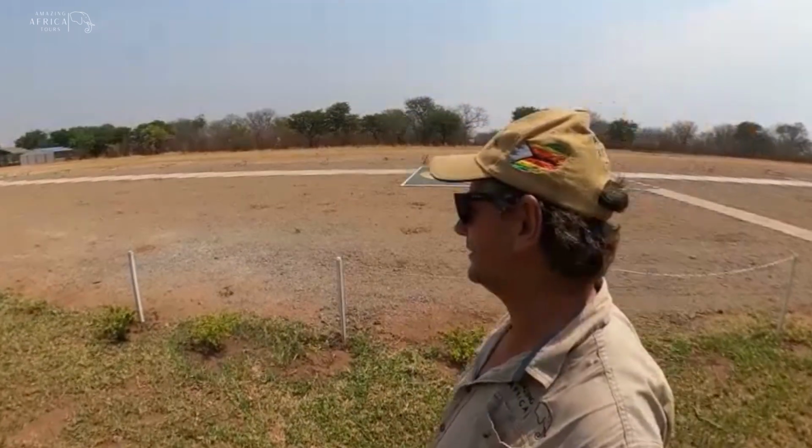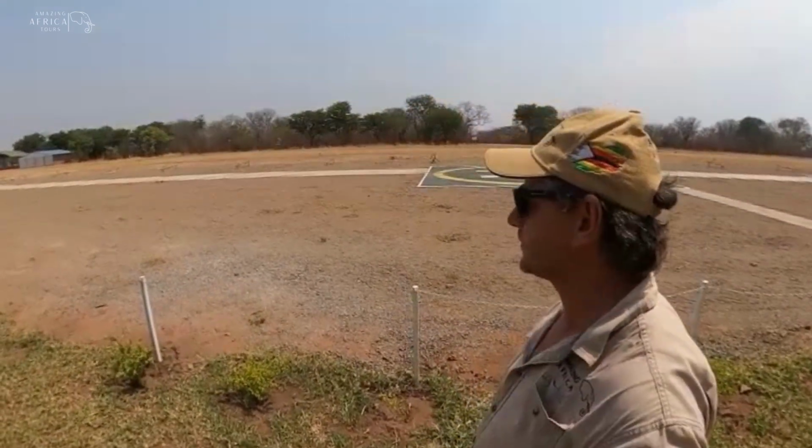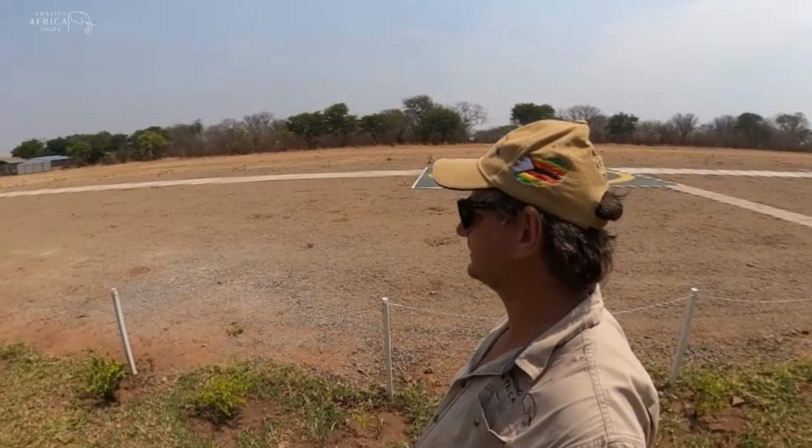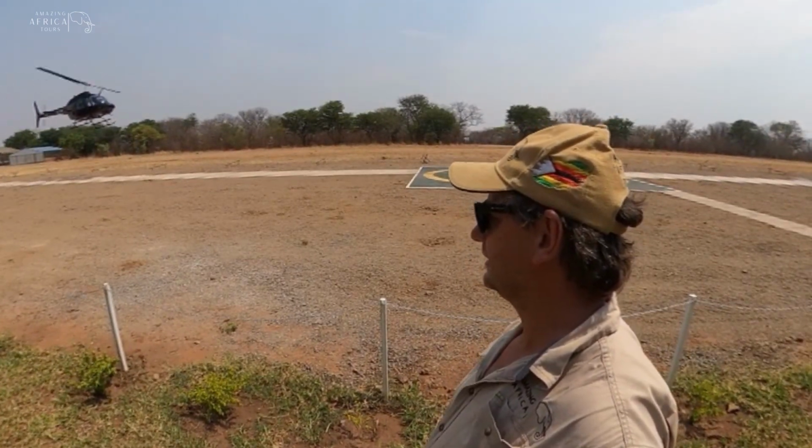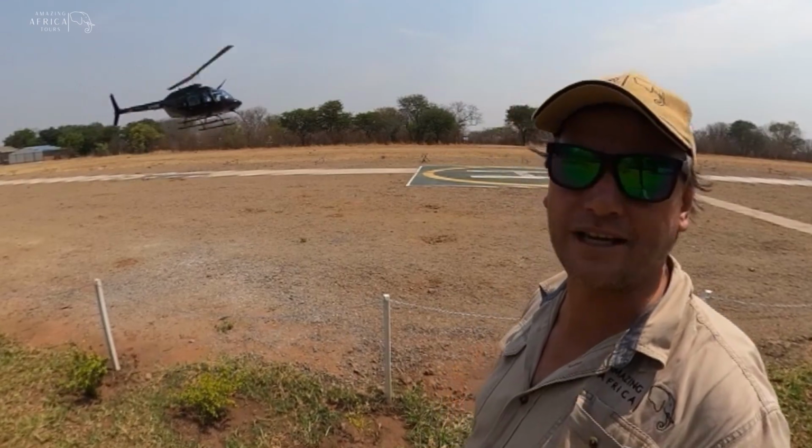This flight is affectionately known as the Flight of the Angels. It's a nice big helicopter.